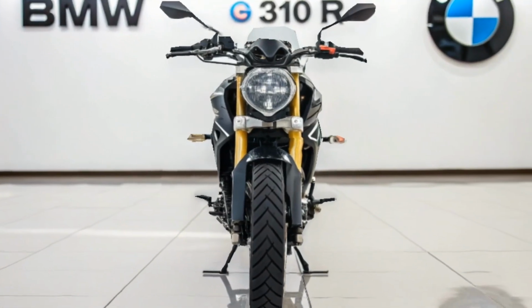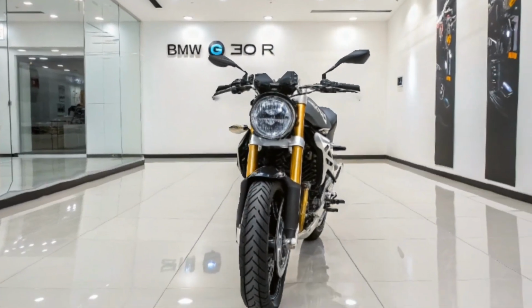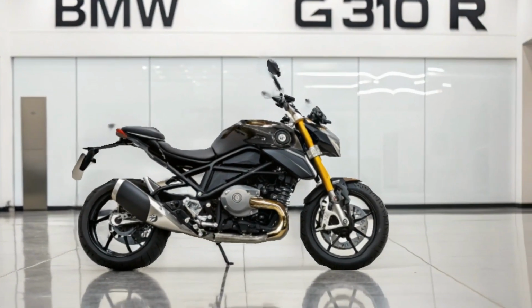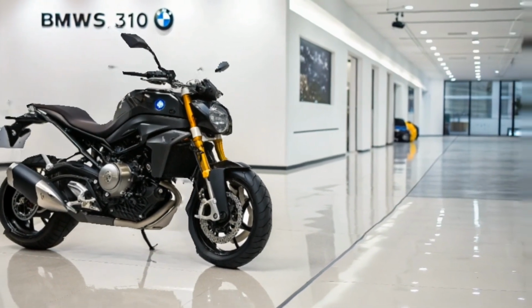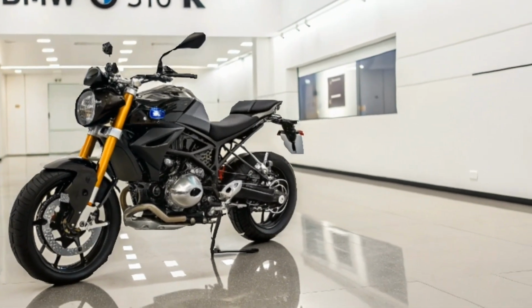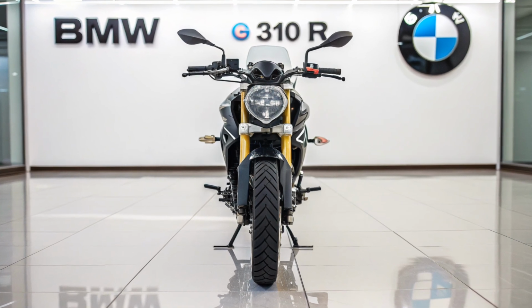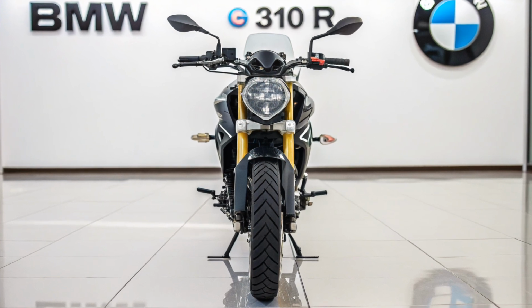There are machines that exist, and then there are machines that command existence. The BMW G310R is not just a motorcycle, it's a roar in the silence, a flash in the mundane, and a declaration from the Bavarian vaults that even entry-level can wear the crown. If you think you know what a 300cc street bike feels like, forget everything. The G310R doesn't ask to be compared, it dares you to keep up.